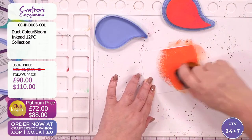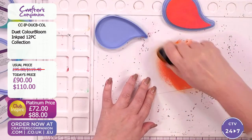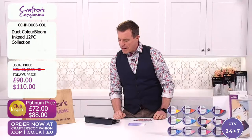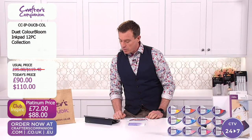That's good news. And I think we are up to date as far as the questions are concerned. Oh, Karen is asking, I wonder what would happen if you use these on a heat embossed area. Would the colour move? What would that look like?